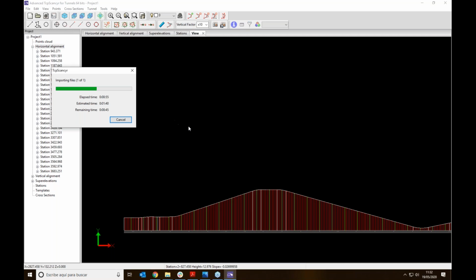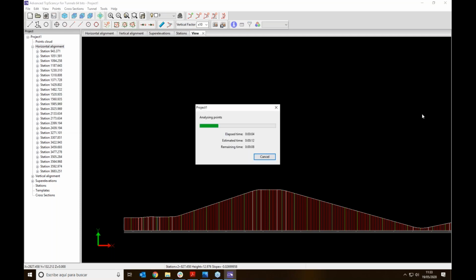The importation process in this case takes about 2 minutes. It consists of two stages. First one is to read the point file and extract point attributes, because you can process a point cloud having not only coordinates but also colors, red, green, and blue, and intensity. And the second step is for analyzing all points regarding the alignment. In this case, it is finishing the first step, and the second one is very quick. So you will see then the result.